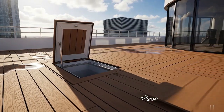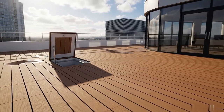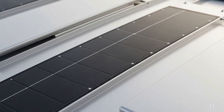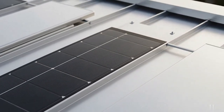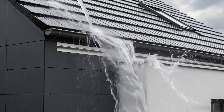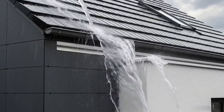Weather-resistant decking materials are installed to withstand exposure to rain and intense sunlight on the roof. Solar panels are seamlessly integrated into the remaining solid roof sections to generate sustainable off-grid electricity. A sophisticated rainwater collection system funnels precipitation down through hidden channels into the primary holding tanks below.